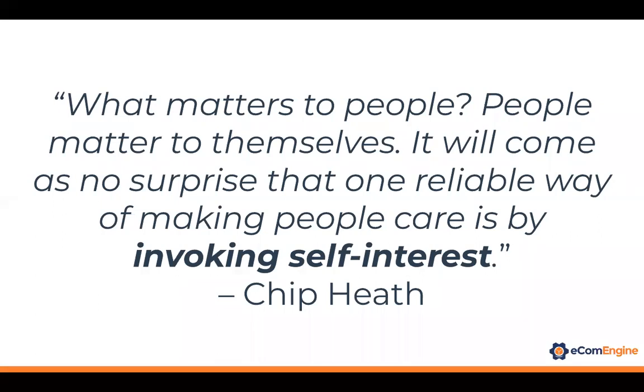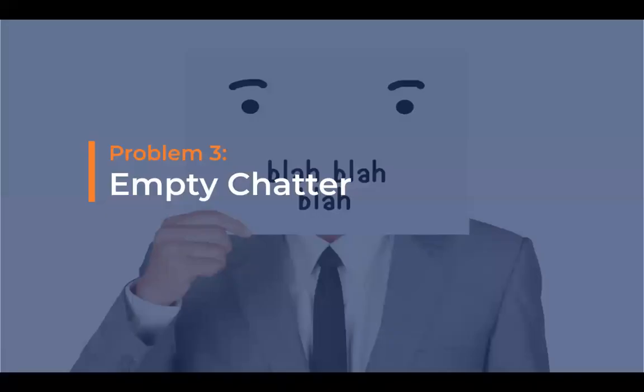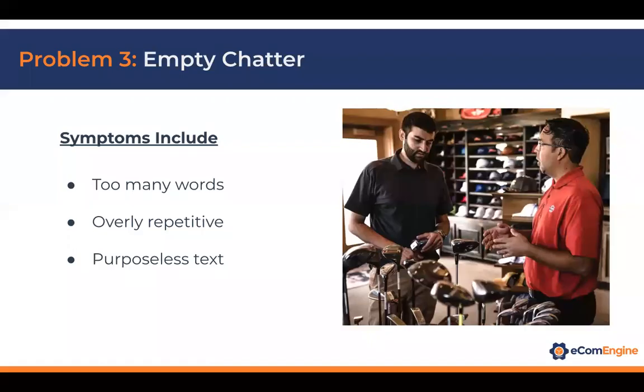So again, really getting people to be thinking about how your product is the correct fit for them, making them the center of attention, and then centering everything else around that, and always tying it back to how this is benefiting them. How is this solving their problems? So problem 3, empty chatter.